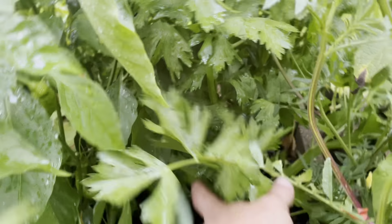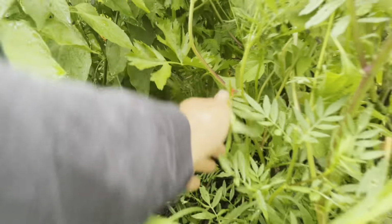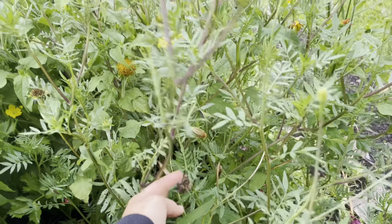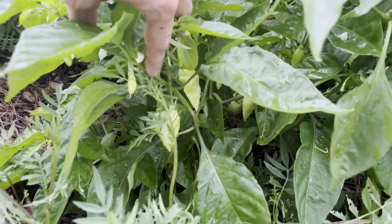I really need to get in here and harvest this celery. It's doing so good. And I just have not gotten the juicer out to make juice yet. I'll be saving seeds from this Mexican torch sunflower soon. Oh, look at that little beauty. Our little habanada is starting to put off a couple little peppers underneath there.